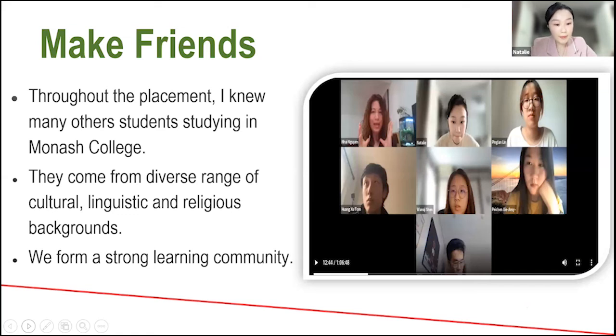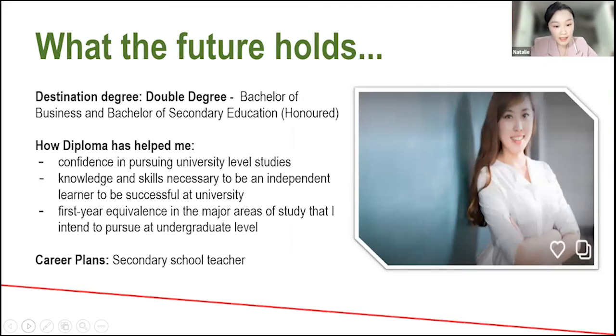During the placement, I also got the chance to know many other students who are also studying in Monash College. They come from different backgrounds, so as a teacher, we need to know our students and structure our lessons to meet their physical and social development. Overall, I enjoyed my placement experience, and it gave me further confidence that I'm following a career path I'm suited to. I'm going to continue to study my double degree of business and secondary education in Monash University after I finish the diploma course.